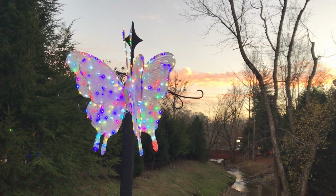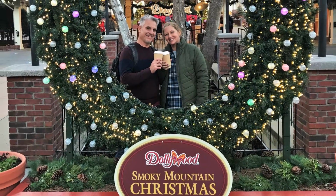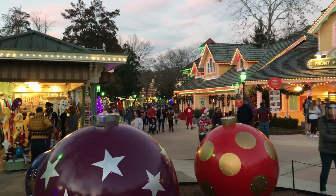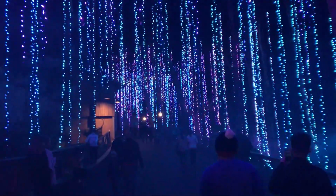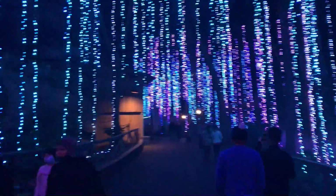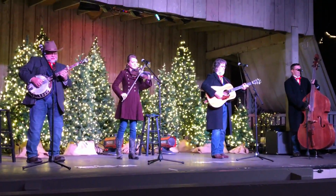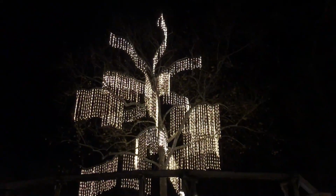So for my family, it was a return to Dollywood. This is the first time we had been in December, and I tell you, there were no lines. We got on all of the rides right away. But I have to say, with the cooler temperatures, some of the indoor activities, such as the music, did have a little bit of a crowd.